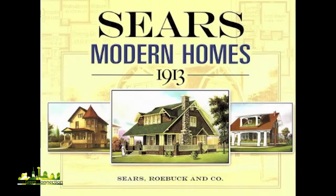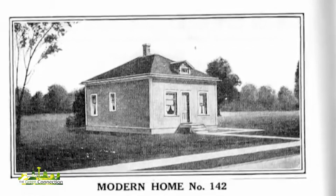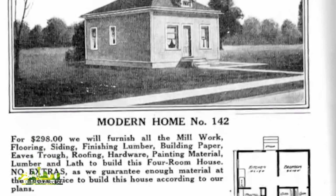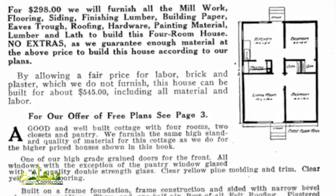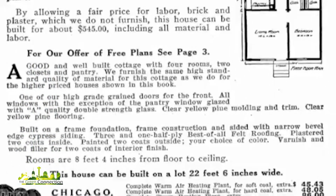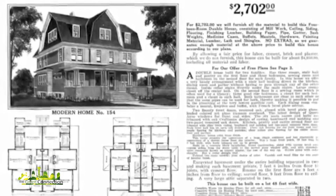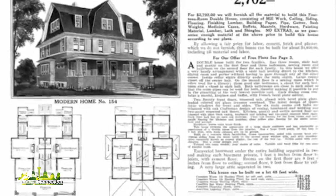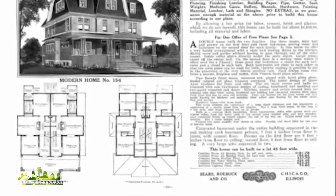The first page of the 1913 Sears Modern Homes catalog says, "Stop paying rent. Quit building castles in the air. Build a real castle, a home of your own." In the 1913 catalog, homes ranged from house number 142, which cost $298 and had 2 bedrooms, a kitchen, and a living room, to house number 154, a 2-family house that cost $2,702 and had 2 kitchens, 2 bathrooms, 2 dining rooms, and 2 parlors.